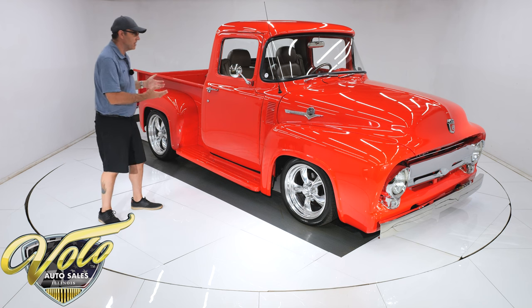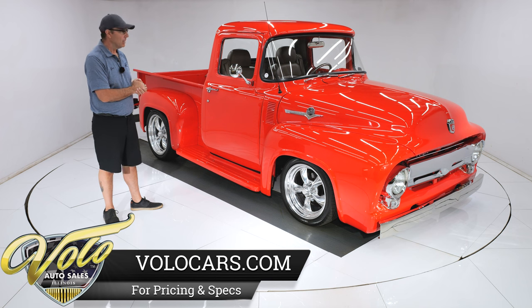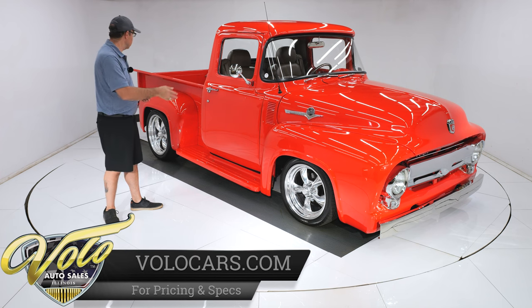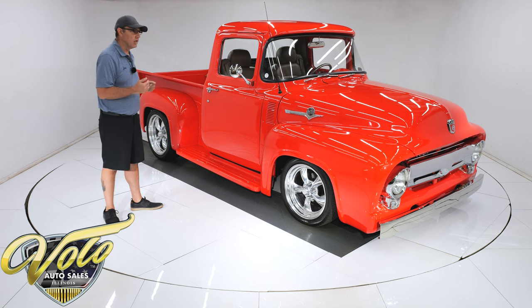It's like, look at this truck. It just looks like a $100,000 truck. And yet, it's tasteful. It has everything you want, vintage air and power steering, power disc brakes. It's not over the top with craziness, but it's just done clean and tasteful, and it's just an awesome truck.